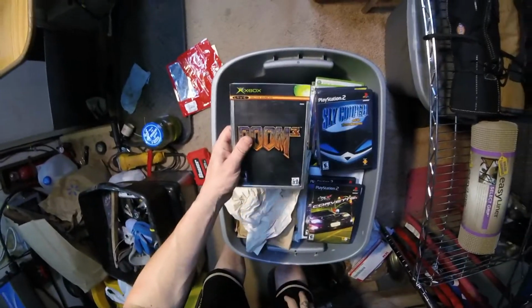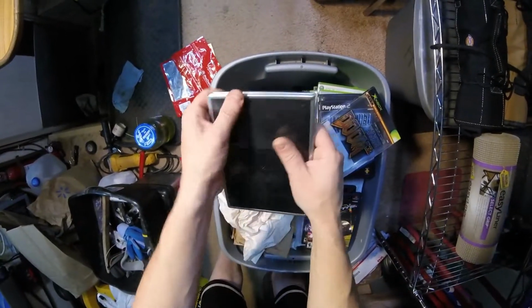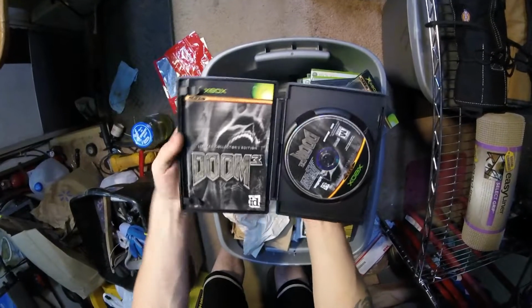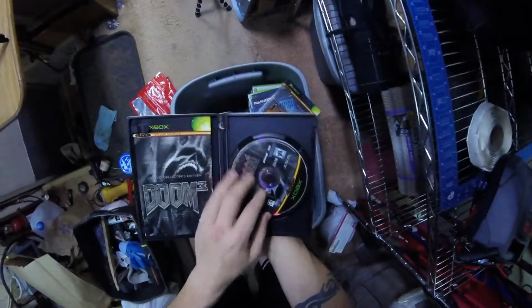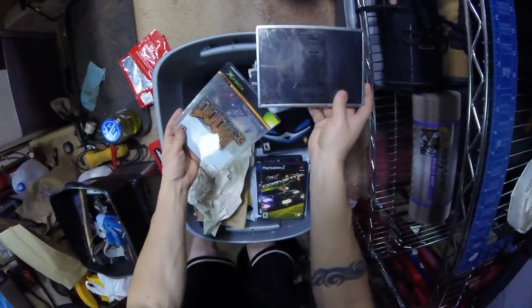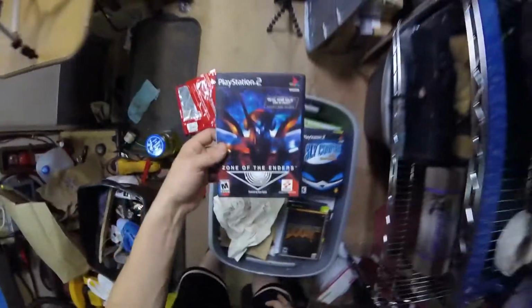Doom 3, that was for the original Xbox. This was a crazy game. Freaky. It's got that nice tin metal heavy case to it. Very fun, very spooky games. Freaky. A little gory.